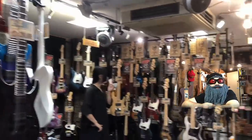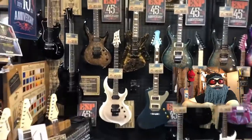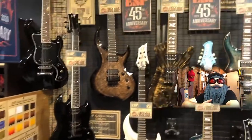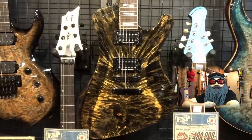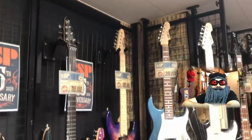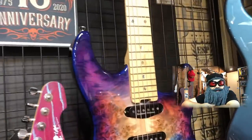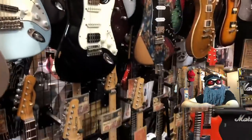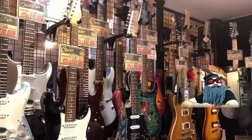All right, so the shop itself is not that big. It's pretty compact, but there are all kinds of nice guitars here. So if you are a big fan of ESP, you've got to stop by here and check out their guitars, because this is ESP. Oh, look at that! Look at that paintwork! Wow, that's amazing. It looks like the universe. All right. So, nice guitars. Schecter. What's that?